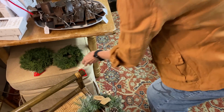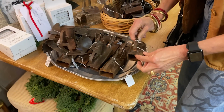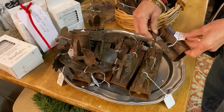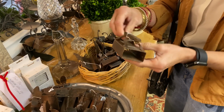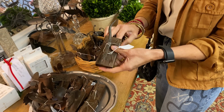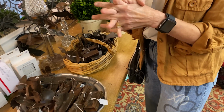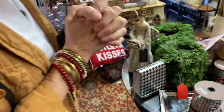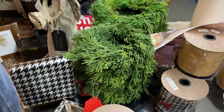Okay, these are kind of cool. I don't know what these are, but okay, these are napkin rings. Okay, how clever is that? These are napkin rings. I guess you could also put a box of matches in there or something. So if you were decking out that kind of space, more of these wreaths, love these.